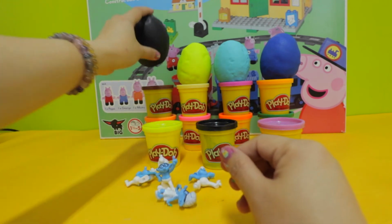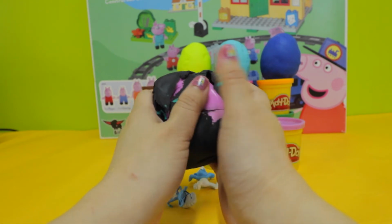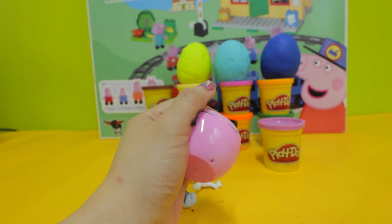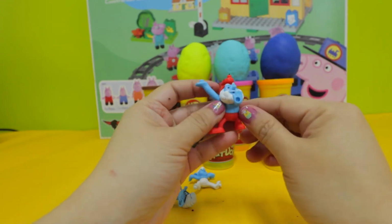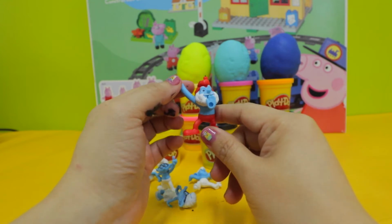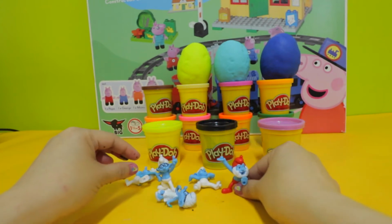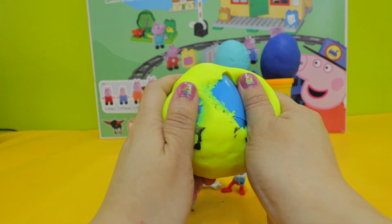Okay, we get another one. Let's see what we get here. I'm excited to see what we have here. It's Grandpa Smurf. Another one.